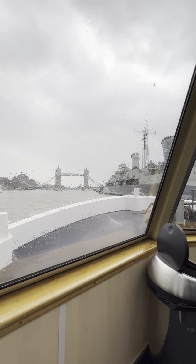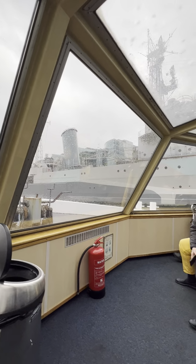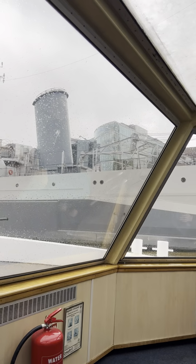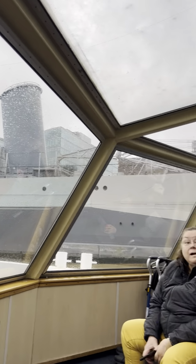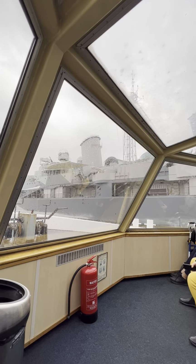Oh, there's the Shard. No? See it between there? Posted on our right. Sorry? Oh, what's the stand there? Just take some photos. Go.